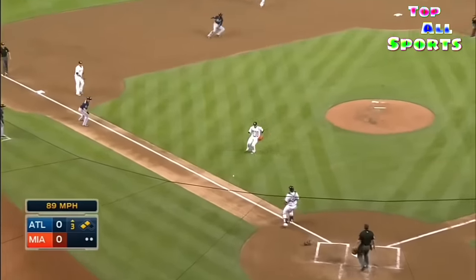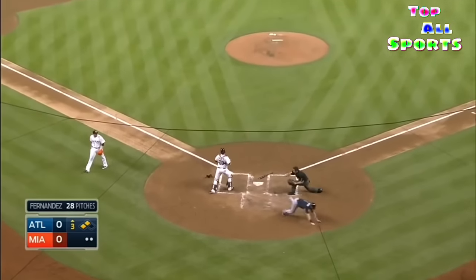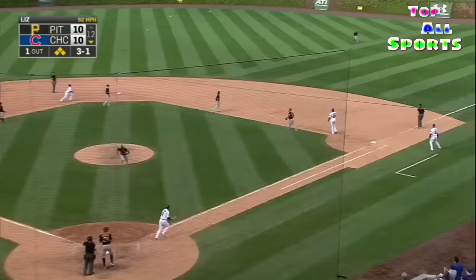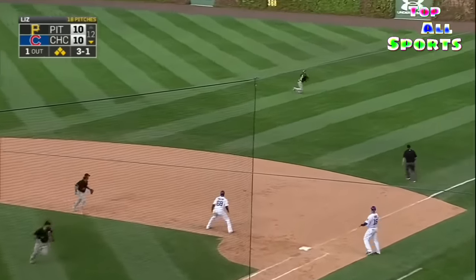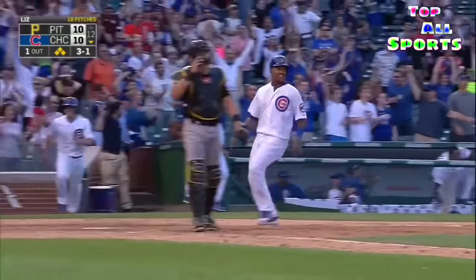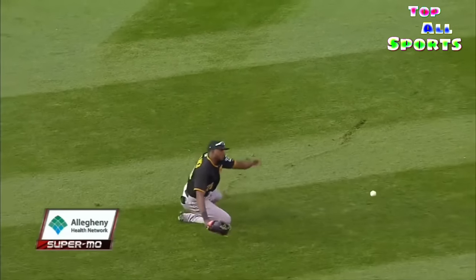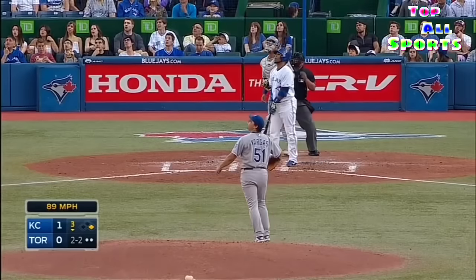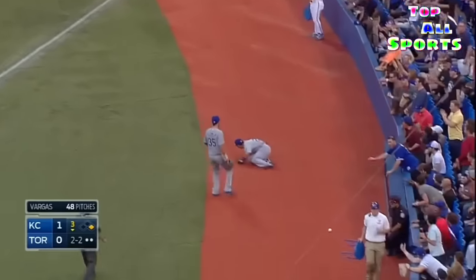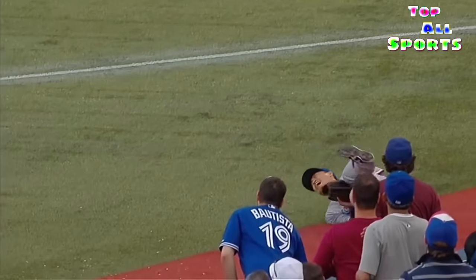Little tapper up the line. Fernandez has it. Pumps. Flips. Popped it up. Again to Polanco. And he slips! Polanco falls down! And the Cubs win it! Aoki sliding miss as the ball hit his glove but didn't stick in his glove.